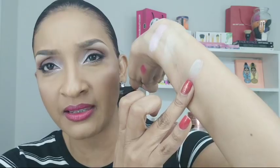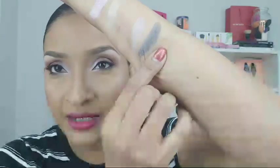The second row we have Holographic, 9 Lives, and Cat Eye. Holographic had a bluish greenish shift to it. Oh yeah, see, a little bit of fallout there. And then we have 9 Lives. I have to wipe my hands. And then we have Cat Eye. Cat Eye is a really nice gold. All right, so that's Cat Eye.